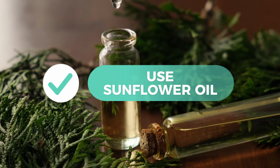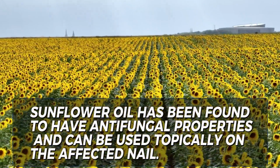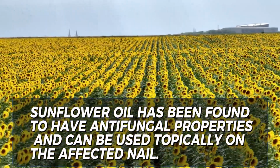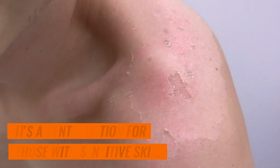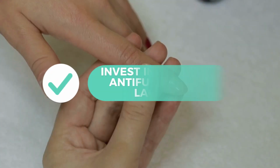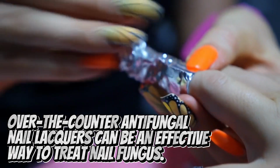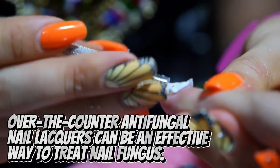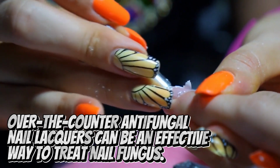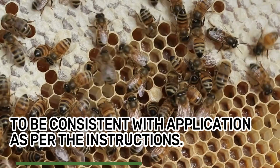13. Use sunflower oil. Sunflower oil has been found to have antifungal properties and can be used topically on the affected nail. It's a gentle option for those with sensitive skin. 14. Invest in a quality antifungal nail lacquer. Over-the-counter antifungal nail lacquers can be an effective way to treat nail fungus. Remember to be consistent with application as per the instructions.